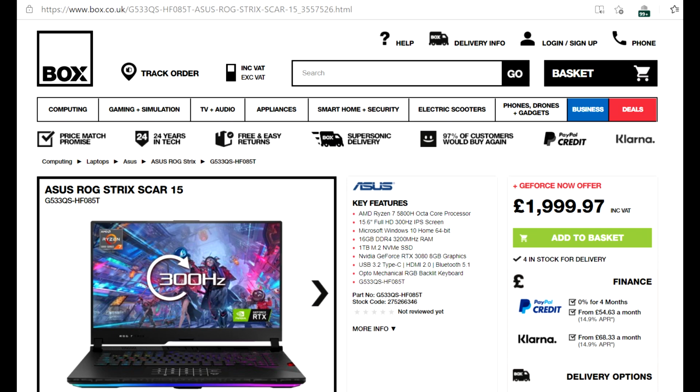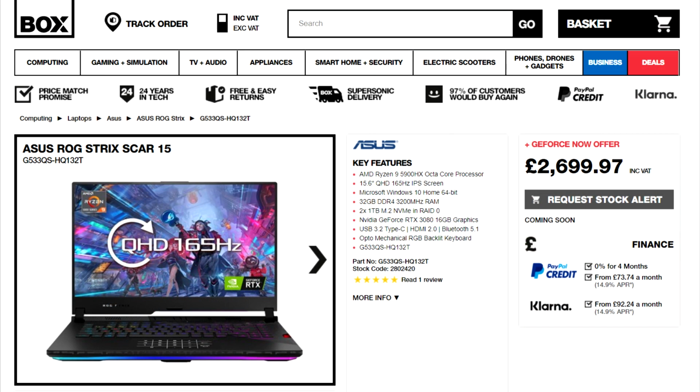Just a note, with that new or the upgraded Scar 15, you can put an email address in to be reminded when it does come back into stock. But funnily enough, when I am recording this today on the 13th of March, I had an email saying they were back in stock, and I went to check 33 minutes later and they were out of stock.